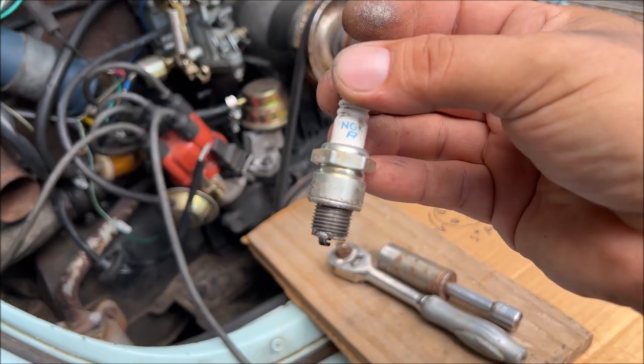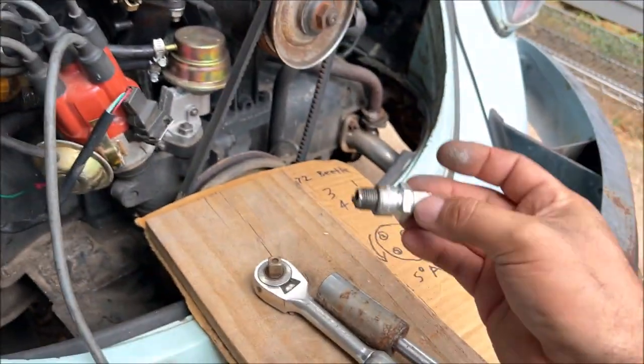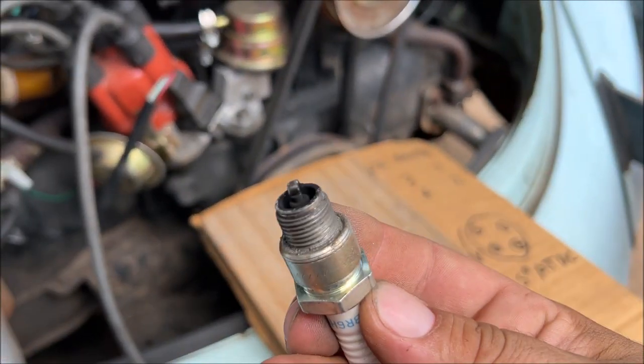So you could say that was fouling the plugs, but who knows how long they did not have this car running. So then we have the NGK R resisted plug. I really don't know all about that kind of stuff, but I think these are the right plugs, and we're gonna go ahead and sandblast that off.